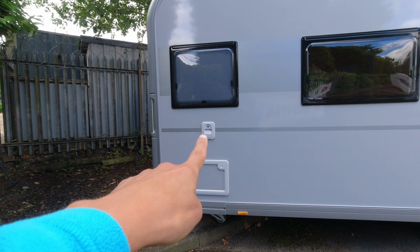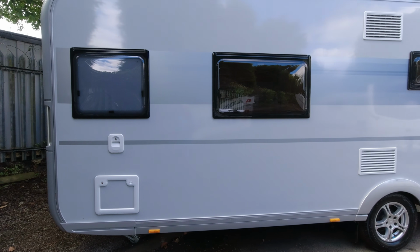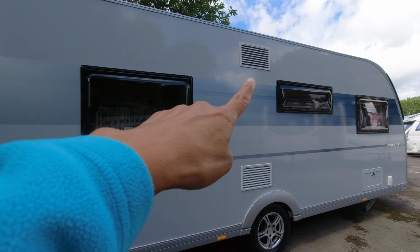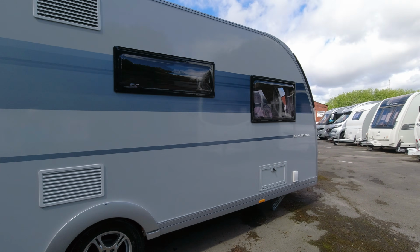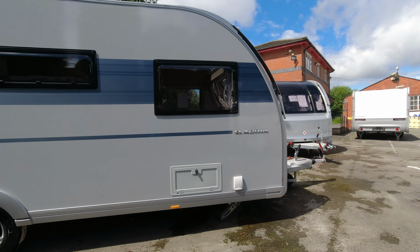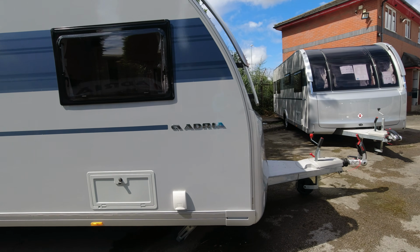find the flush point and the toilet cassette. It has got a rear washroom which is in there. We'll see that when we go in. We've then got a bedroom window. We've got the vents there for the tower fridge and freezer. Then we've got the window over the kitchen area. We've got the battery locker. And then down there, that is where we're going to feed our water into the caravan.